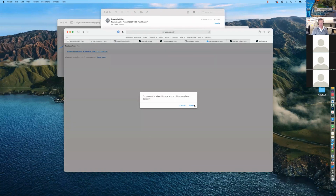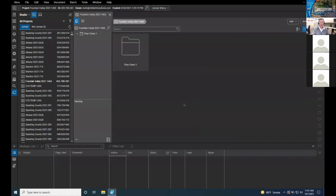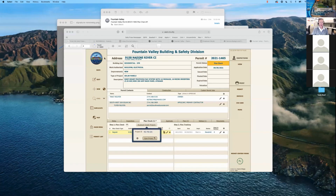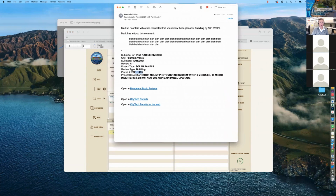So if you don't have that email, feel free to use the permit system to launch Bluebeam when you don't have that link, right? Or if you need to launch an old project, right? If you need to go look at plans from an old project that was approved a while back, but you've deleted this email, and I don't know the retention.